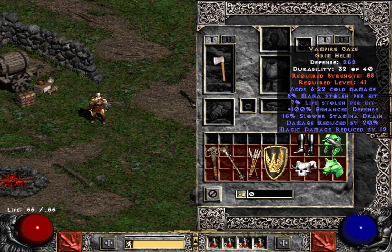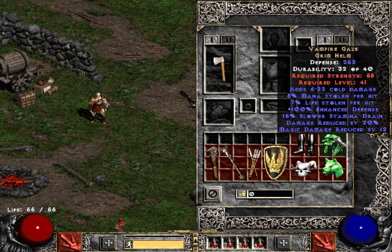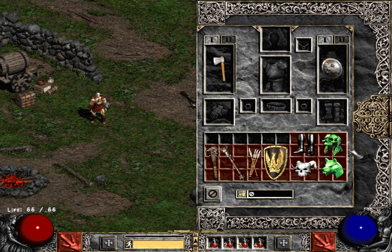Honestly, I feel many uses for a vamp gaze. Merc helm. Honestly, it could be a really good helm for a whirlwind assassin, I think, because you need the dual leech and the damage reduce. Or you use fade. Anyway, so it's just cool to have.